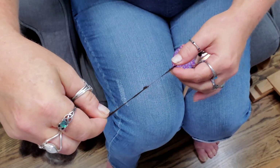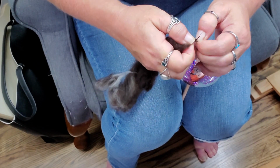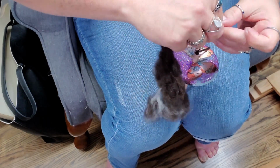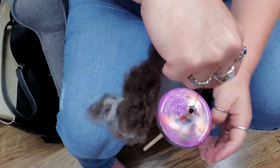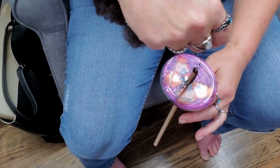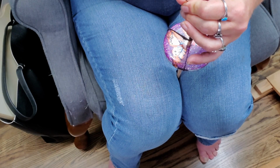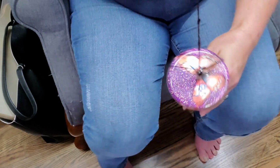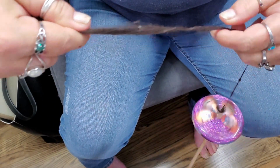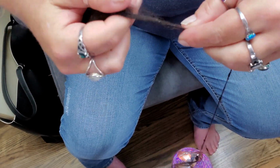And see, it's still not enough twist to hold it together. So I'm going to fluff this out further. And I'm going to build up a bunch of twist without snapping the yarn underneath. Draft past that point. And then I'm going to add some more twist again. All right, now I have a solid join and I can continue. I'm going to stop drafting quite as fine because I'm getting way too fine on this.